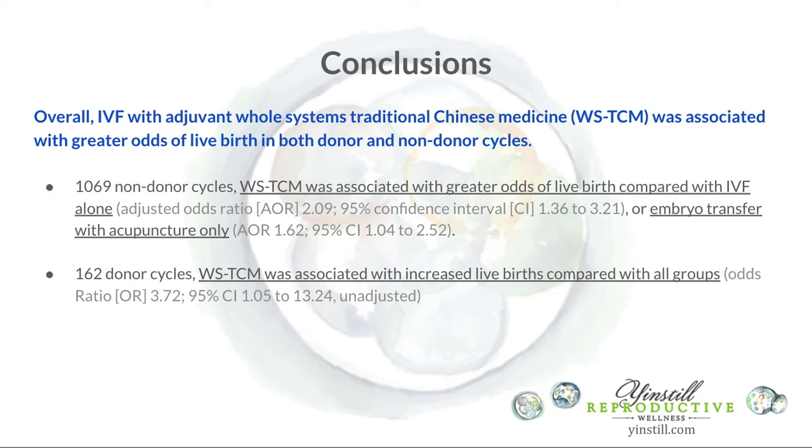When we're looking at adjusted odds ratio, an odds ratio of exactly 1 means that exposure to property A does not affect the odds of property B. An odds ratio of more than 1 means that there's higher odds of property B happening with exposure to property A. So an odds ratio of less than 1 is associated with lower odds. More than 1 is associated with higher odds. So that's just a quick explanation of how they took those measurements and came to their conclusions of the adjusted odds ratios.